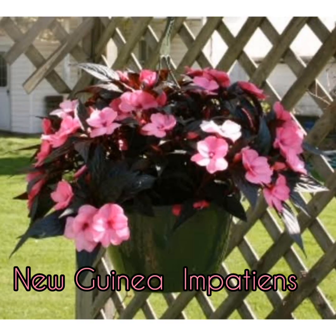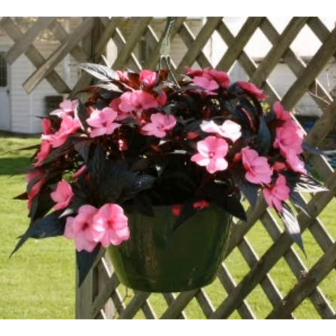New Guinea impatiens. New Guinea impatiens are similar to impatiens but take slightly different care. When growing your New Guinea impatiens, make sure to hang the basket in a shaded location.